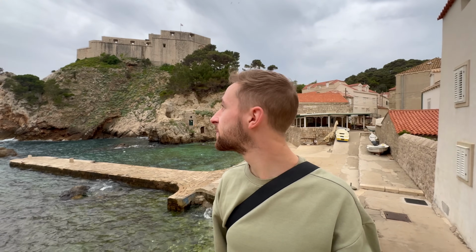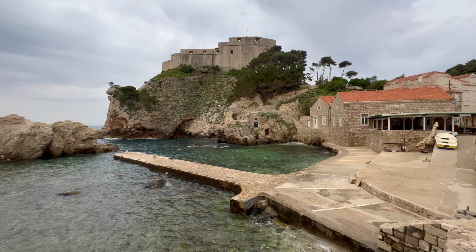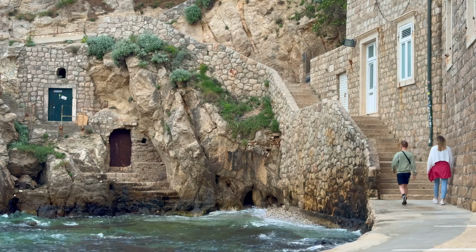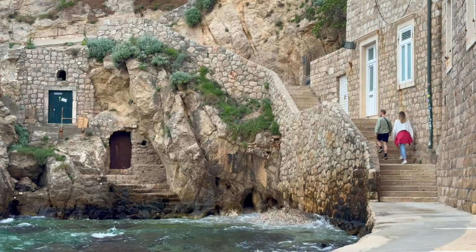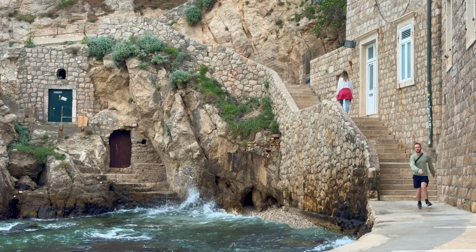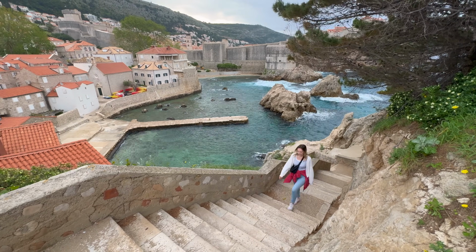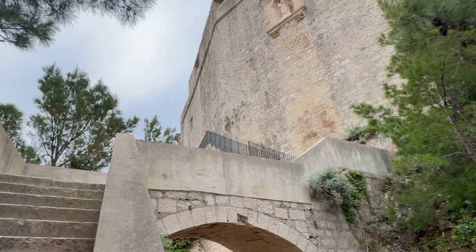Pardon me. Semantics aside, the West Harbour is such a scenic little spot. But I know another place you need to add to your list. Head up these steps and try not to get splashed. Just got splashed, be careful. Then, walk up from the beautiful pearly blue waters, up the rest of the steps until you reach this.